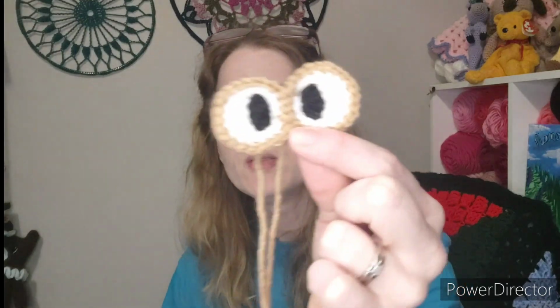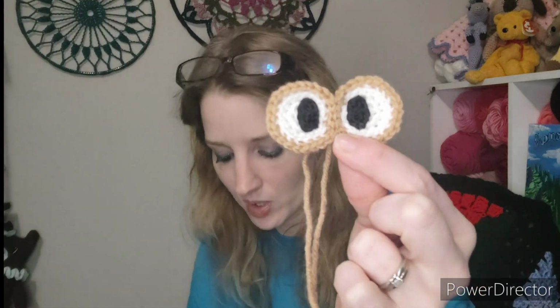So everything that I was trying was coming out too big. And I do have a fingering weight cotton yarn in black. And I tried that, and this black part only has 2 rows, and it was still too big. It was ginormous. So I only did 1 row for his eyes.